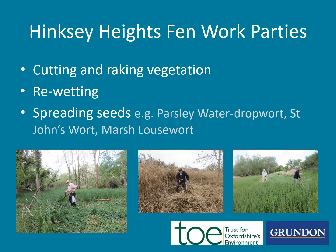One of the challenges of restoring Hinksey Heights Fen is the common reed that has spread across the site. During our monthly work parties, volunteers clear vegetation, especially reed, by scything and raking. Volunteers also collect and spread seed from important fen plant species like parsley water dropwort, St John's wort and Marsh Lousewort.